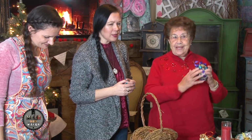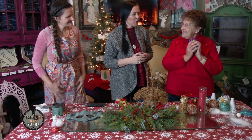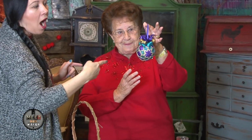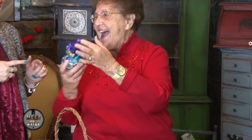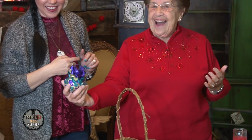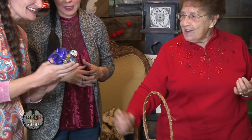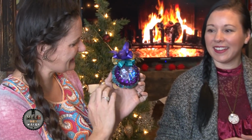Now this one is super special, personalized just for you. No peeking. All right, let me check it out first. This is the one I call stained glass. Oh, but look at the front. Oh, they're my girls. That's beautiful. This is Maddie and Gracie. So she does personalize them too, which is really cool.